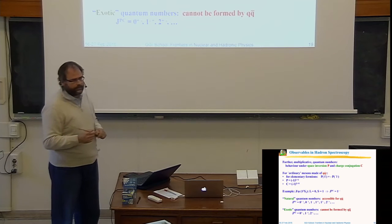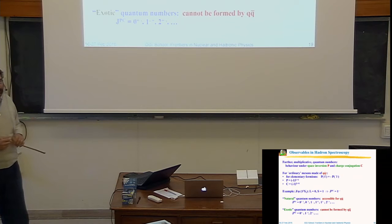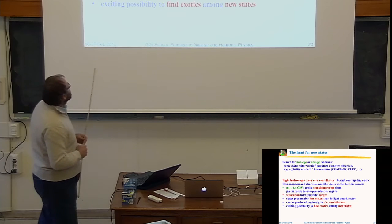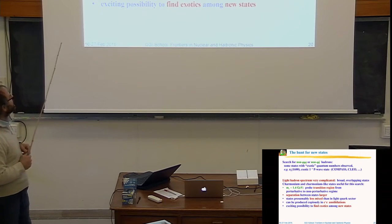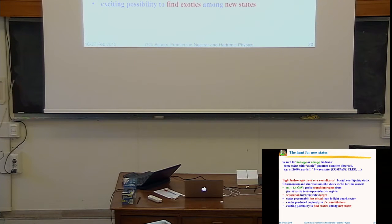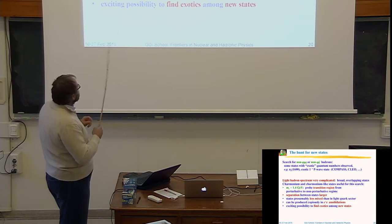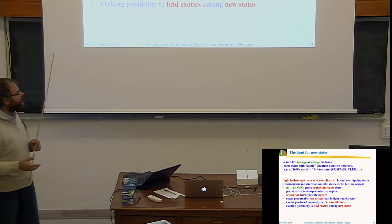You can have natural quantum numbers that can be assessed by a QQ bar pair, so the usual meson description, but there are other exotic quantum numbers that cannot be explained simply making use of QQ bar pairs. And these are those we are looking for. So we are looking for non-QQQ and non-QQ bar hadrons. There is already evidence that these states do exist, for example, the Pi 1600 that has been observed by Compass and CLEO.